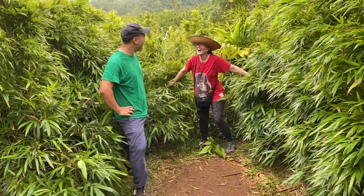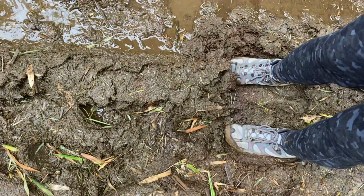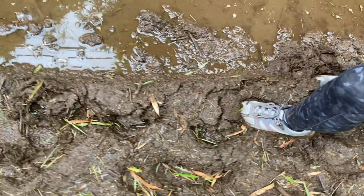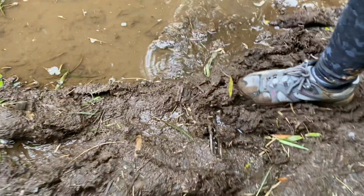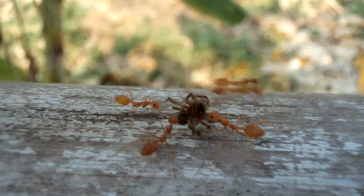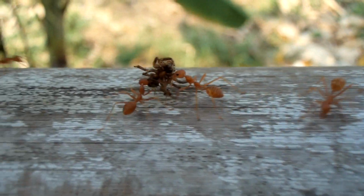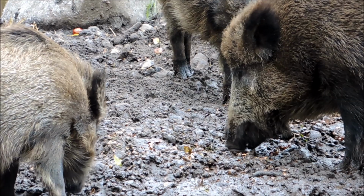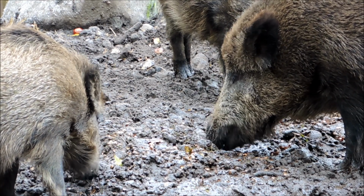We're in the Hawaiian rainforest. Wow! Look! The bottom layers of a rainforest are gooey and wet and muddy. Ooh, so squishy. I'm noticing that many plants and animals call the forest floor their home. I hope Chris will show me some cool plants only found in Hawaii.